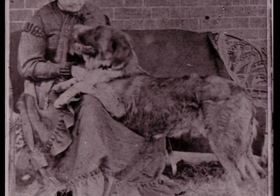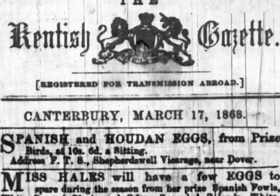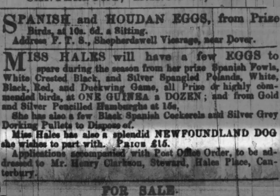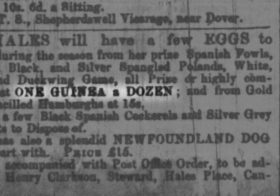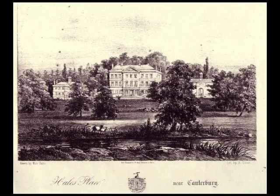Great Danes were another favourite of hers, and in an advert placed in the Kentish Gazette of the 17th of March 1868, she was disposing of a splendid Newfoundland dog for £15. In the same advert, she offered eggs from her prize Spanish fowls at 1 guinea per dozen, as well as black Spanish cockerels and silver-grey Dorking pullets. The sketch of the mansion was drawn by Miss Hales.